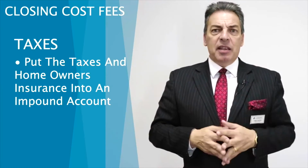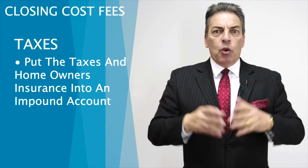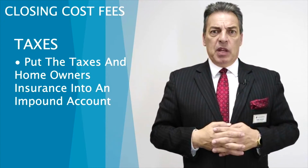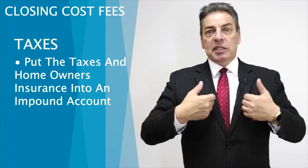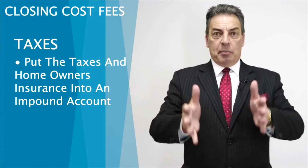We're also going to pay, if we're in April, we're going to put 3 months' taxes. If we're in September, it's going to be 9 months' taxes. So it's something that's out of our control, but it's something that we have to come up with the money for. And depending on the loan amount, we'll also determine what are the fees from the title and the escrow company.